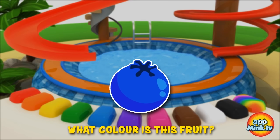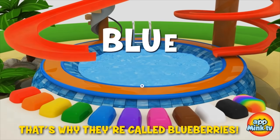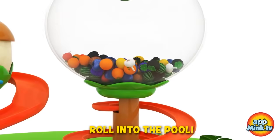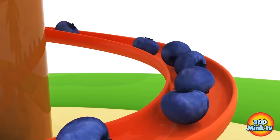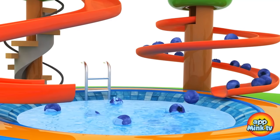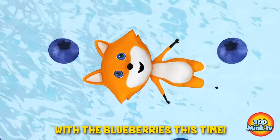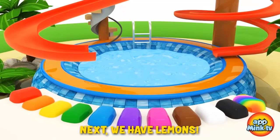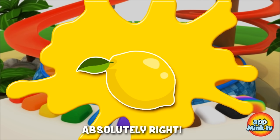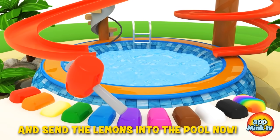What color is this fruit? Correct! Blue! That's why they're called blueberries. Time to hit the blue button and watch the blueberries roll into the pool. Look at them all. And it's Fenny Fox enjoying the pool with the blueberries this time. Next, we have lemons. Do you know what color lemons are? Absolutely right! They're yellow! Let's hit the yellow button and send the lemons into the pool now!